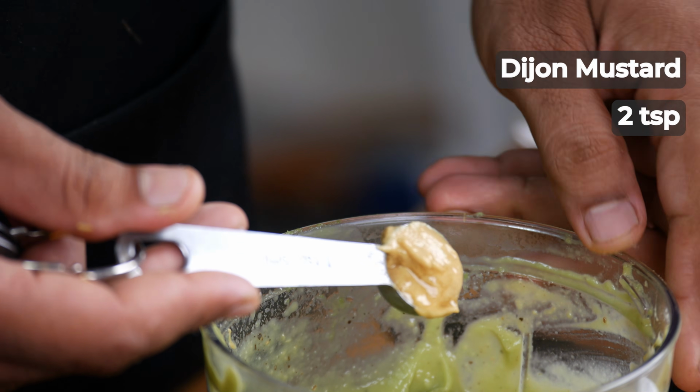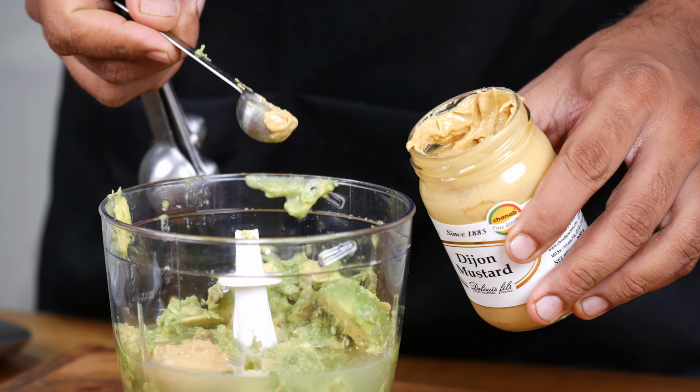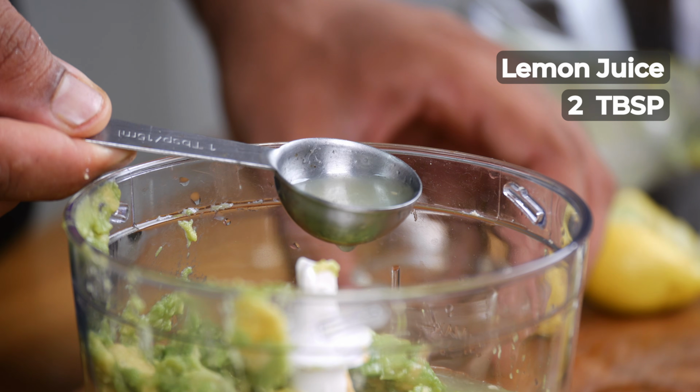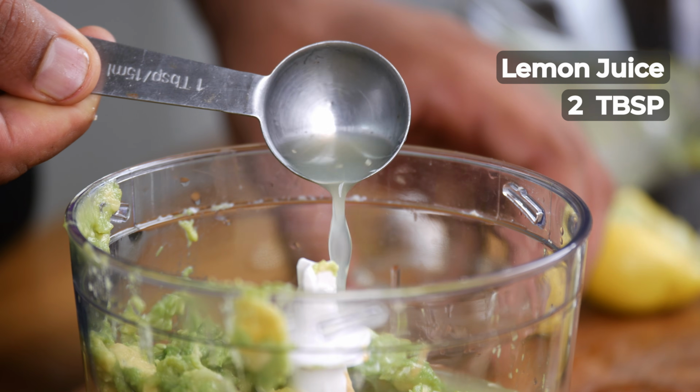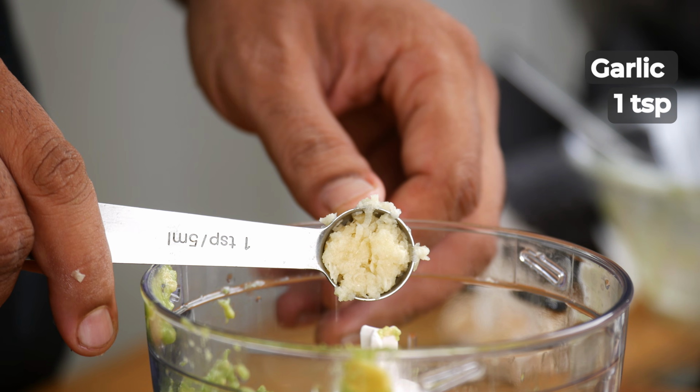Add roughly 2 teaspoons of Dijon mustard. It can be a little bit more, it's fine. It will give you some extra pungency. Then add 2 tablespoons of lemon juice and 1 teaspoon of garlic that is grated.